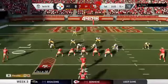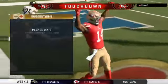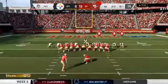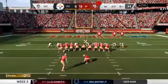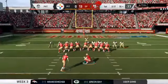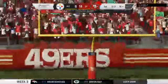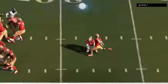Mike 5-4. From the gun, Jackson. And it's complete. In the end zone, touchdown 49ers. Zach Pascal, his first touchdown of the new season. And the Niners are able to stretch their lead. Extra point by Badgley up and good. And it's now 14-0.